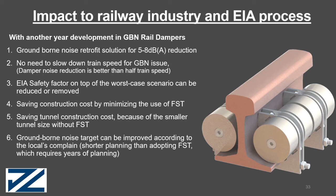EIA safety factor on top of the worst case scenario can be reduced or totally removed. Saving FST construction costs by minimizing the use of FST. Saving tunnel construction costs because of the smaller tunnel size without FST. Groundborne noise target can be adjusted according to the locals' complaints. Way shorter planning than the FST, which requires years of planning.